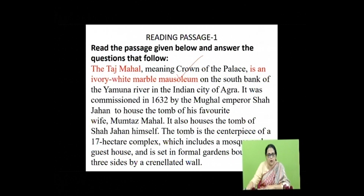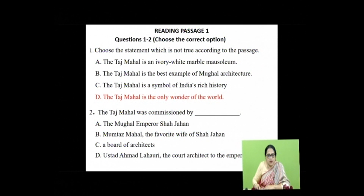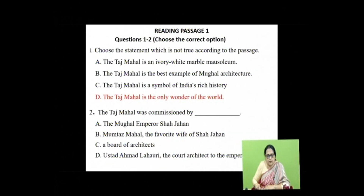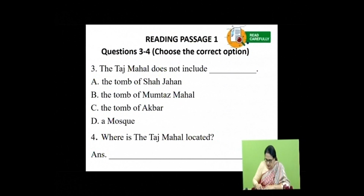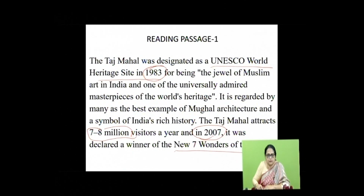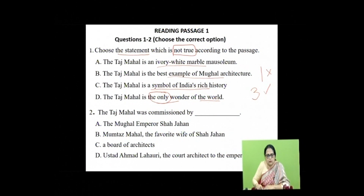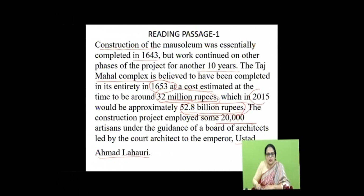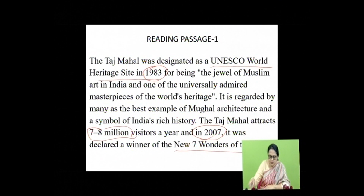It is an ivory white marble mausoleum. Number 2. Is it the best example of Mughal architecture? Let's see. The answer is Taj Mahal. It is the best example. Let's see it from the passage itself. We'll go back and see it. Where is it? Yes, here it is. The best example of Mughal architecture. So this again is a correct statement.